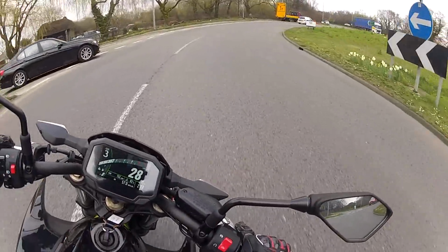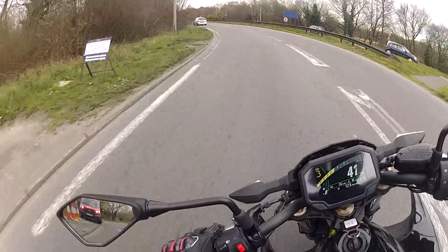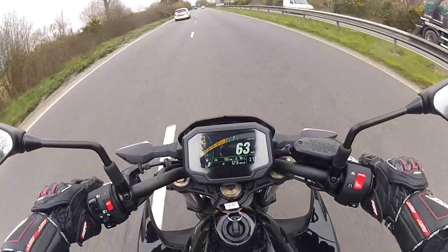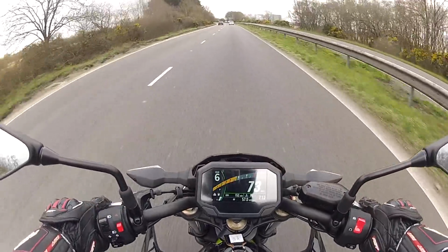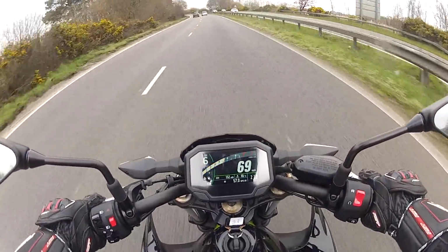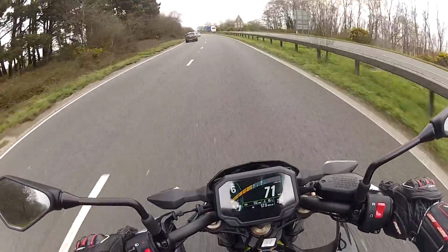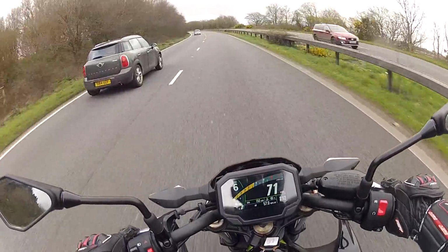Okay, so third gear, just winding the power on nicely. Woo. Very zippy up to speed. So here we are guys at 70 mile an hour now, 5,500 RPM. Apologies for any wind, it is a very naked bike.